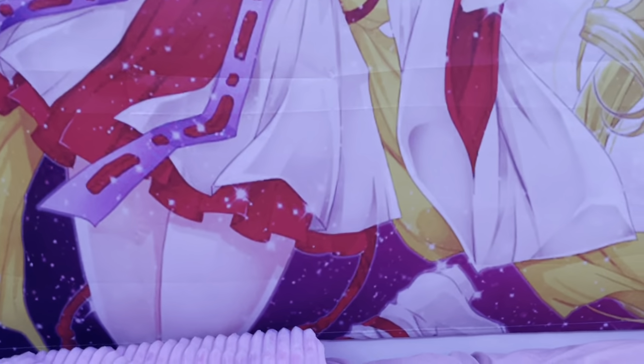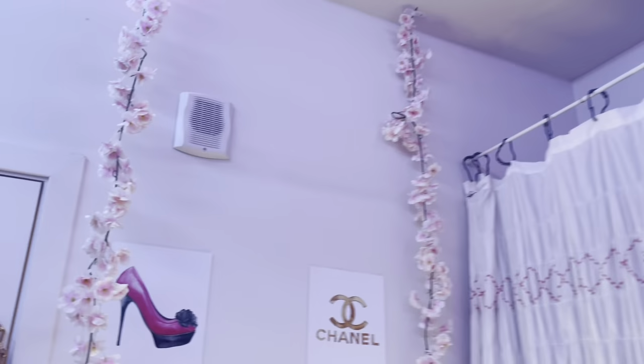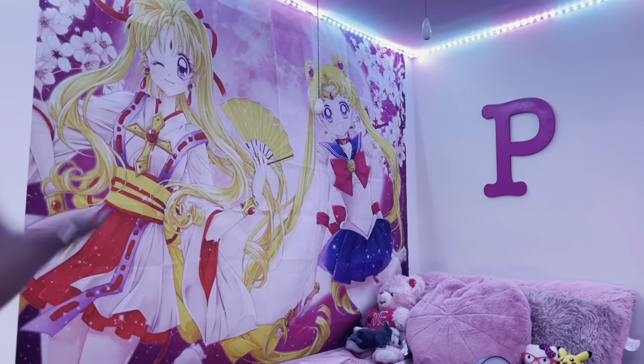I feel like this really puts the room together because this room would kind of be a little bare. There's a lot of pink in here, but this tapestry really puts the room together.